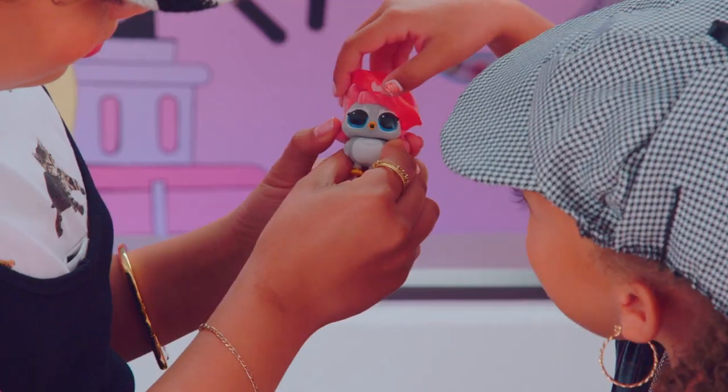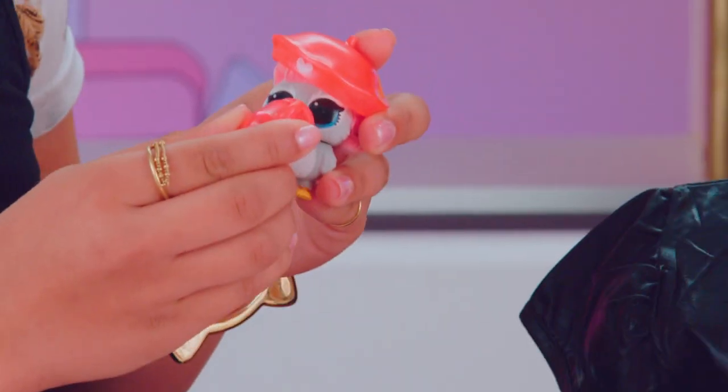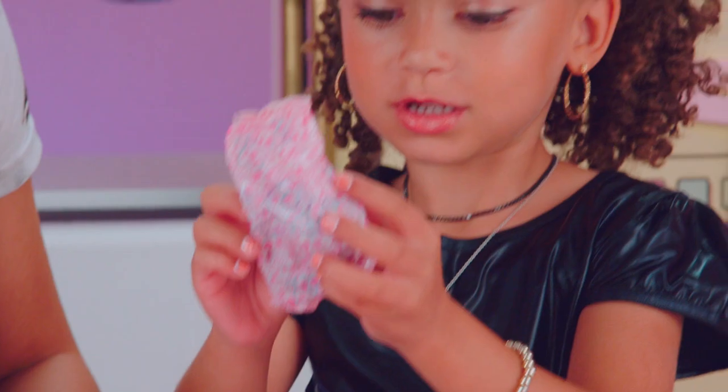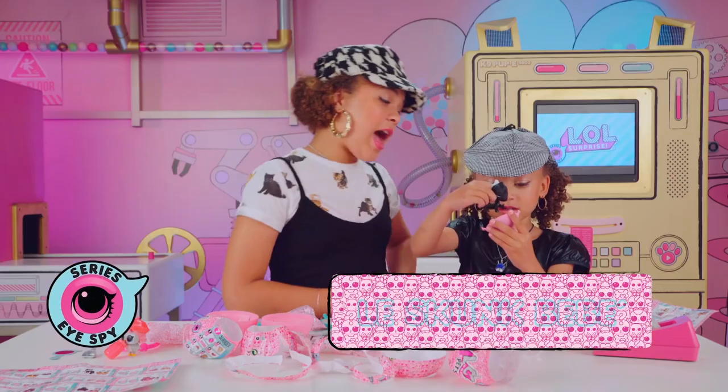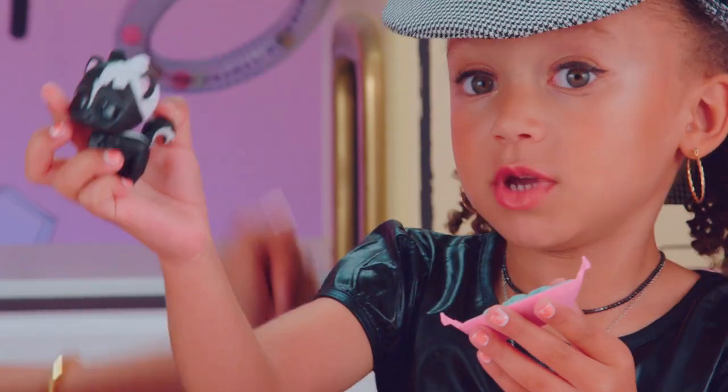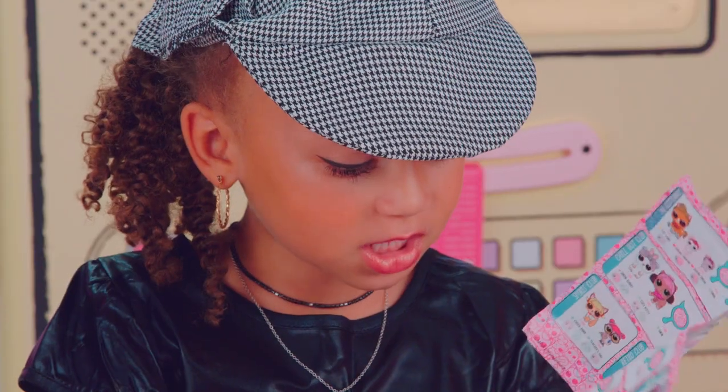Look at this really cute hat. Her bottle is so cute. Of course. Our poopa scooper. Let's open yours. I don't know about you, but that's one of the cutest skunks I've ever seen. Me too. What's her name? Le Skunky Baby.